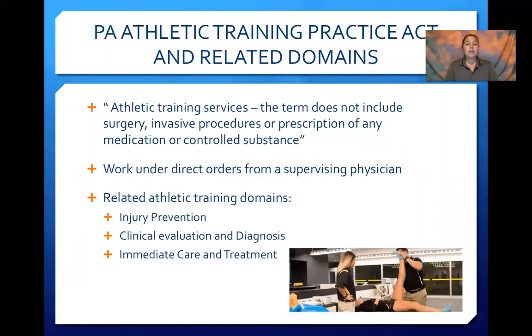Moving on to our Pennsylvania Athletic Training Practice Act and also the related domains of athletic training. In our Pennsylvania Athletic Training Practice Act, it tells us that athletic trainers will provide a certain number and kind of athletic training services. Further in the document, it does say what types of services we will provide, but there is a specific part that says the term does not include surgery, invasive procedures, or prescription of any medication or controlled substances. That little part right there about invasive procedures really hinders us in our best form of emergency care and treatment.